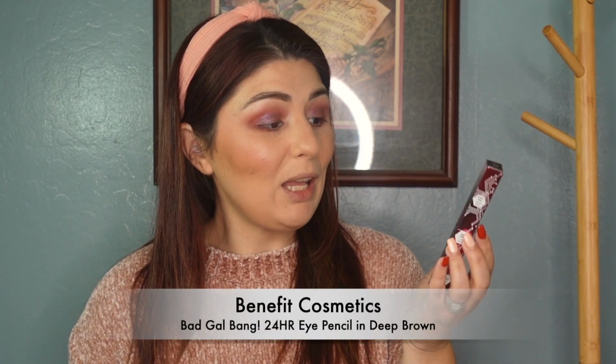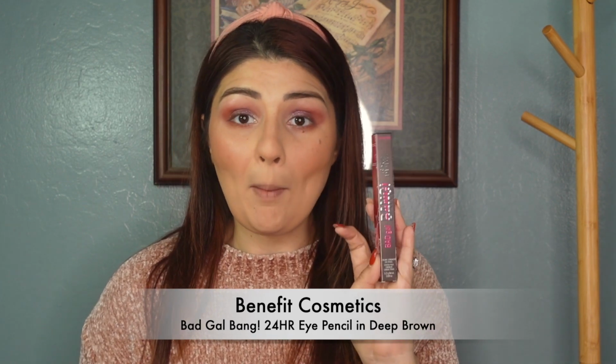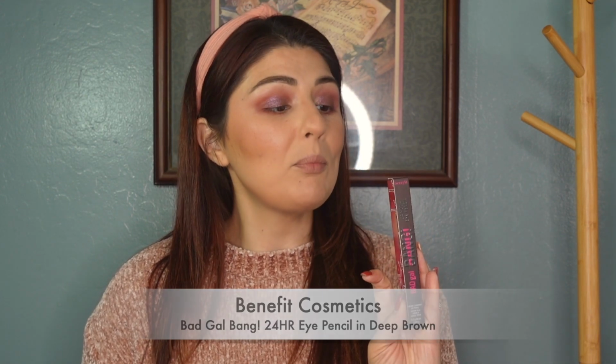So to finish off my eyes, I'm going to start off by using the Bad Gal Bang 24-hour eye pencil in deep brown, you guys. I've been wanting to try these for so long. I'm super ecstatic to have received these. These were also sent to me as a gift, and it has a very nice tip, and then it has a little smudger brush, so that's awesome. It's a nice creamy formula, so let's do it.